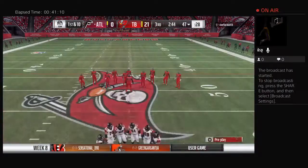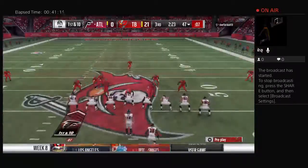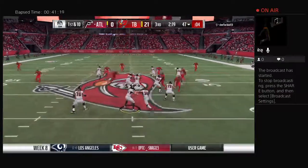Give them a lot of credit. They ended up running the ball on a key third down situation. They were staring 3 and out in the face and found a way to flip the script and keep the ball moving on offense.